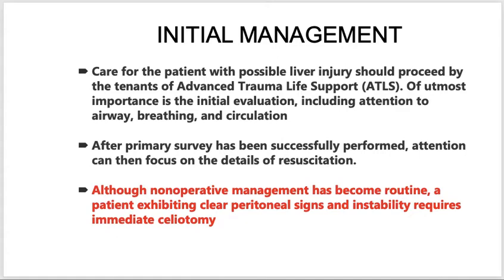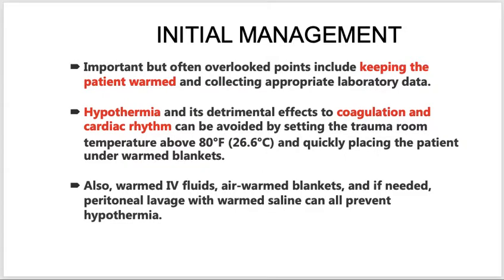Now these are general things which we are going to do in any patients of trauma, not just liver, but of course we are going to discuss this thing here as well.